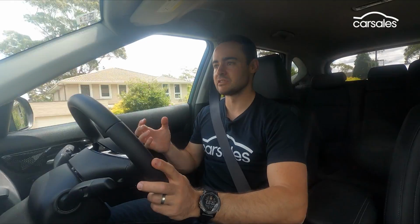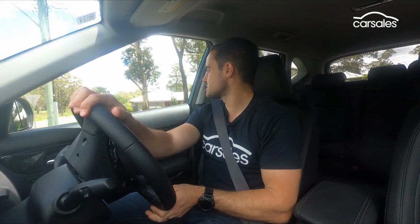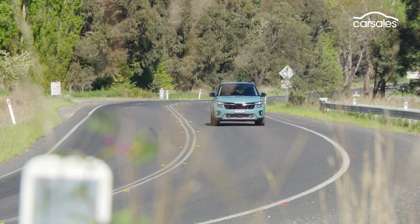It doesn't have a lot of low down torque. 265 Newton meters isn't an awful lot when you consider the weight of this car. And it means that the Seltos doesn't quite take the big step forward that I was maybe anticipating.